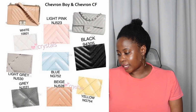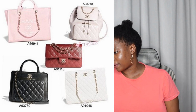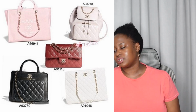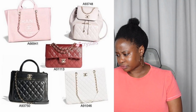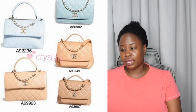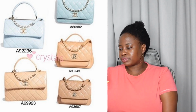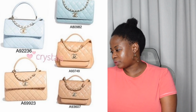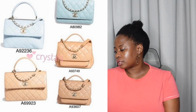And then on this next slide, there's that bag I told you about, the black one that I like. It looks like a shopping bag. There are a bunch of other colors here. It's an interesting selection, almost pastel colors this time around. And again, I'm not a blue girl, but this light blue Trendy looks like an absolute mood. I wish they would make the Trendy in chevron again. I feel like we haven't seen it in chevron since Karl Lagerfeld passed on. It would be really wonderful to see it back in chevron.